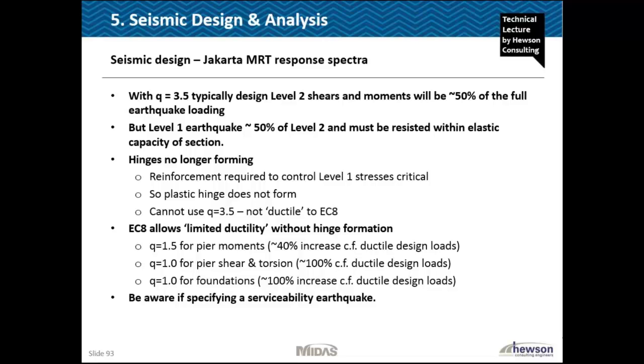And the result of that is that we have to put so much reinforcement in to control stresses under level one that under level two, we're finding that hinges aren't forming, that the section isn't yielding. And so we can't then rely on that to dissipate energy, and we can't use a higher Q value. And so effectively, it can't be defined as ductile to Eurocode 8.